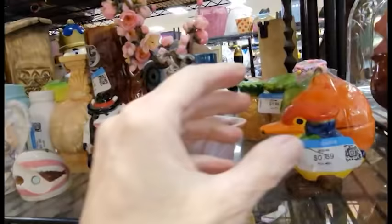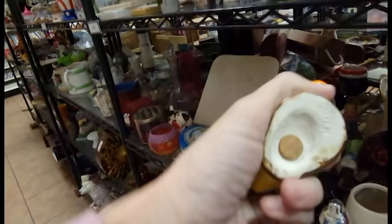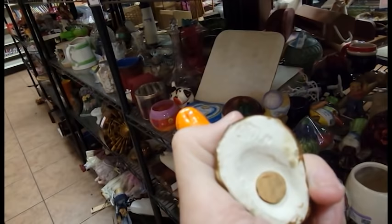I just found me one of these little birds. He's a shaker. He's always missing his partner, but these are usually Japan or Czechoslovakia. I'm leaning toward this one being Japan. Yep, that's impressed in there. I don't know if you can see it. No, this one actually says, does it say made in England? Okay, now he's like a mystery piece, but for 69 cents, he can be my mystery.